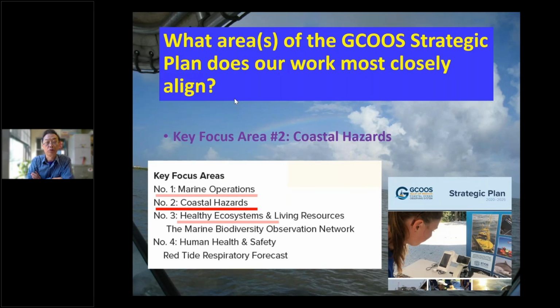Basically, I think it's closest to number 2, the coastal hazards, because we're more interested in obtaining data for the physical oceanography and weather data under severe weather. That includes mostly tropical cyclones, meaning hurricanes or tropical storms, and also atmospheric fronts. Those are associated with extratropical cyclones or just air mass coming from the north, from the Arctic, and coming through the region, covering a large area, making a lot of waves, transporting sediments.